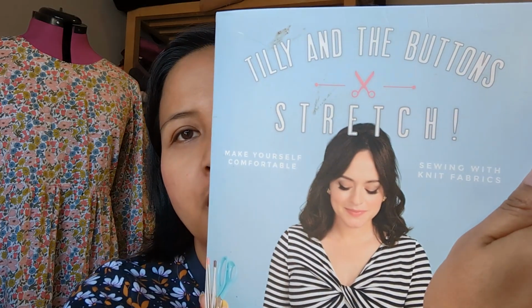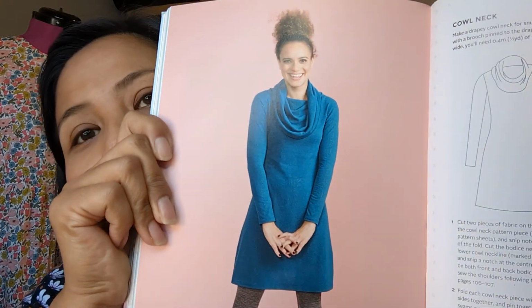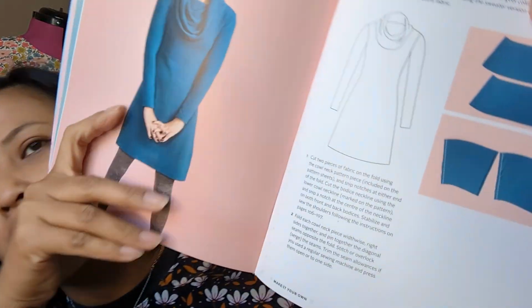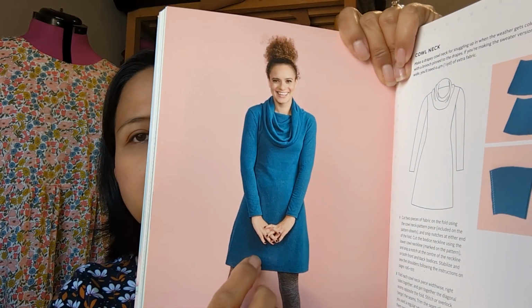And then the last thing, if I get time, I am planning to do the Tilly and the Buttons Freya cowl neck dress. It's from her stretch book, and it's basically this dress here, and I will show you the line drawing. Oh, the line drawing's right next to it here. So it's basically like a long sleeve t-shirt top, and you can have a short funnel neck, or you can have the cowl neck, and then you can extend it to make a dress. And so I'm planning to do a couple of these winter dresses for myself.